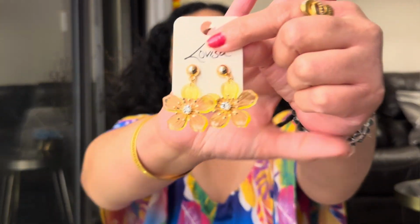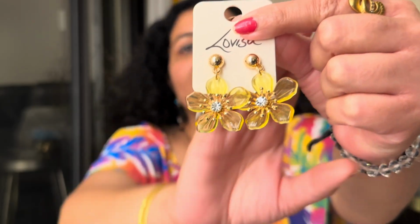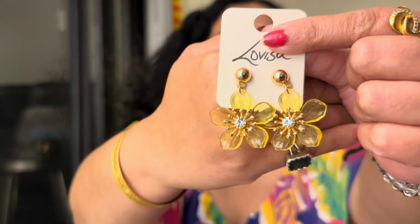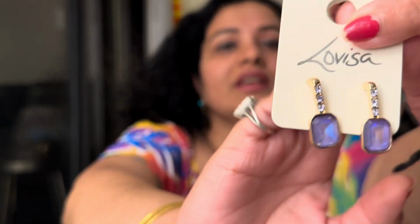Next up is this gorgeous yellow color. This is the one I have, which I think you can wear it on any yellow color top, maybe dress or something. Then I have this gorgeous pair of earrings again. Then I'm gonna show you one more pair of earring.